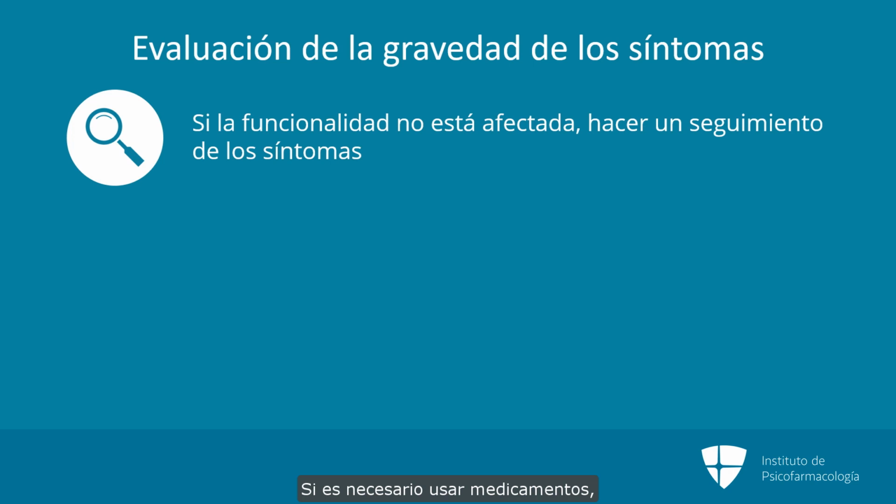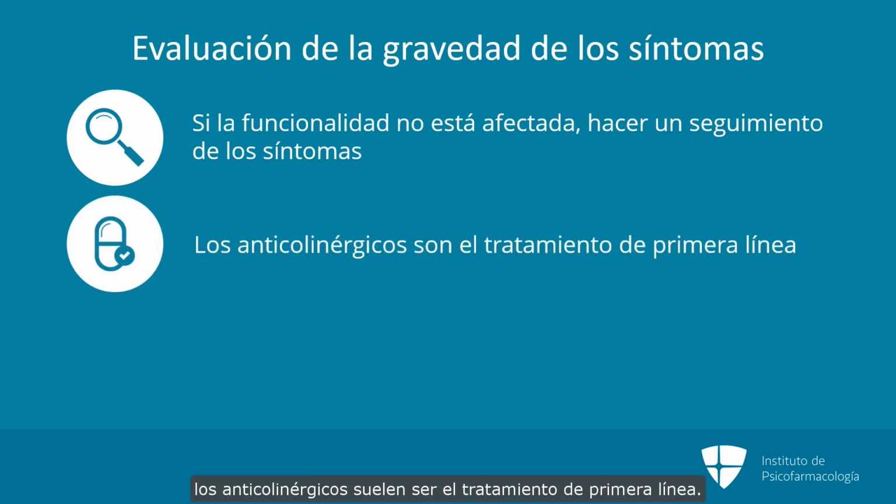If you have to use medications, anticholinergics are typically the first line. In younger populations, this is usually well tolerated. However, with chronic use, they may increase the risk of dementia and cause some cognitive impairment. And this is especially true when you use it in elderly populations. So prophylaxis with anticholinergics is not recommended due to these risks.